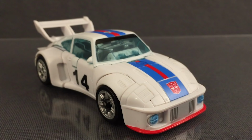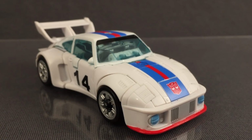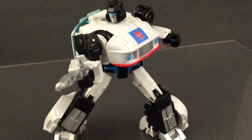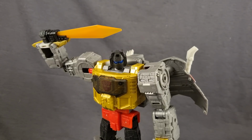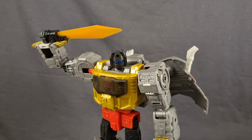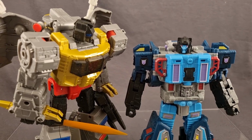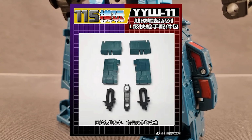Onwards! Number 10! My disappointment with the Studio Series 86 Jazz mold has been well documented, but in spite of this, one argument keeps popping up. The Reprolabels fix it. To address this, most of the time, this isn't how upgrade kits work. Upgrade kits should be there to make good figures great, not fix the shortcomings of underwhelming ones. Most of the time, they don't even fix the main issues.